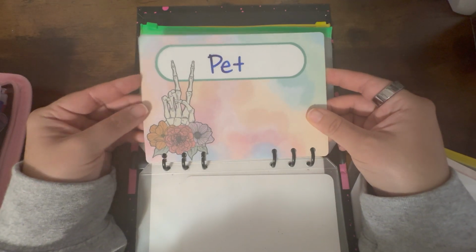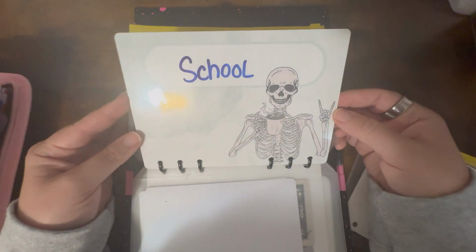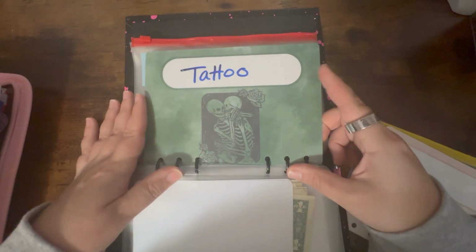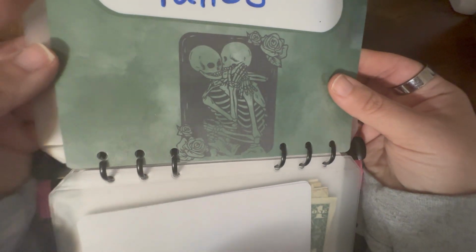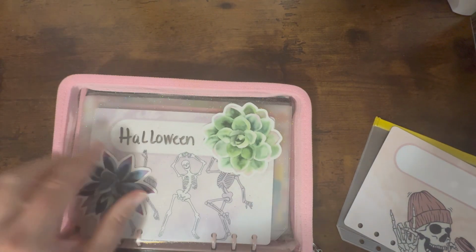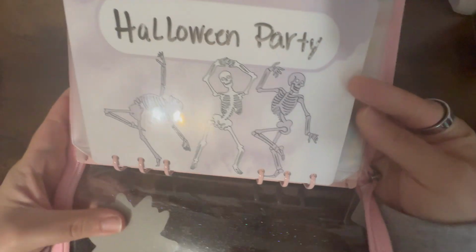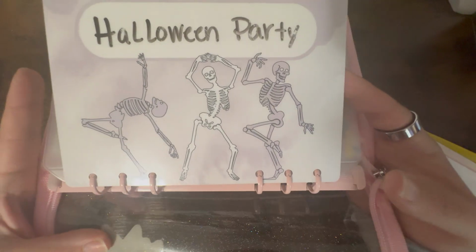So we have this skeleton hand giving a peace sign with the flowers. We have this guy who's drinking his coffee, living his best life. We have this little couple, which I love. This is me and my husband. So there's that one. And then we have this girl. And then we have these three guys, which I showed you. I absolutely love. I put these all together because they just look like they're having the best time ever.